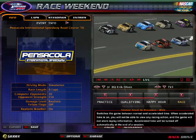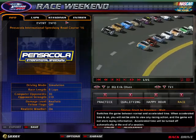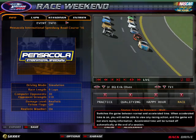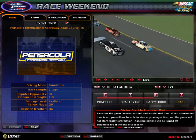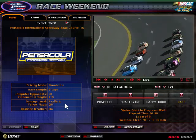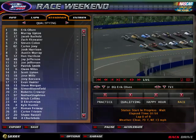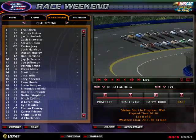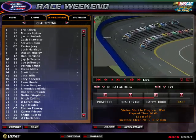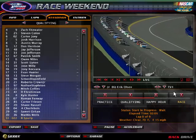We are at Pensacola with the road course configuration, where drivers will head into the infield of the Super Speedway for 9 laps around the 5.3-mile course. On the pole for today's event is Eric Olson. To his outside is the 32 of Murray Upton. Third is Jacob Buchholz. Fourth is Zachary Fitzwater Sr. Running out the top five is Stephen Colin. Rest of the qualifying order on the left side of the screen.